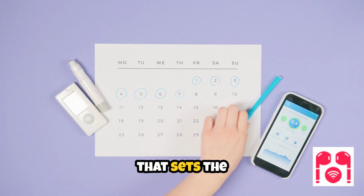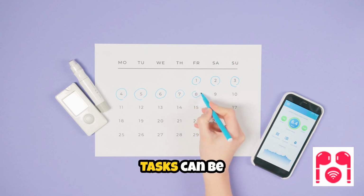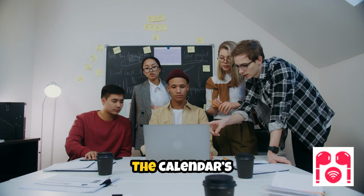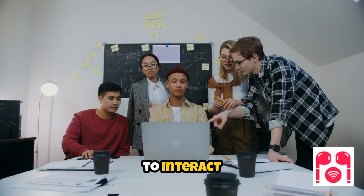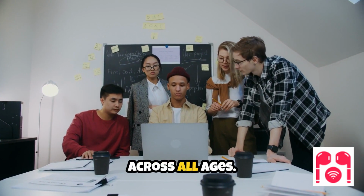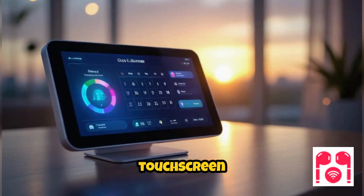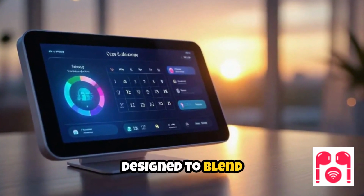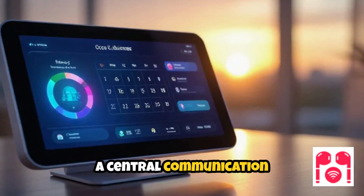A key feature that sets the Apolosign apart is its visual task management system. Tasks can be assigned, tracked, and checked off with just a few taps on the touchscreen. The calendar's intuitive design makes it easy for both adults and children to interact with, helping to instill a sense of responsibility and collaboration across all ages. Its 21.5-inch and 15.6-inch touchscreen models, elegantly framed in warm wood finishes, are designed to blend seamlessly with modern home decor while serving as a central communication hub.